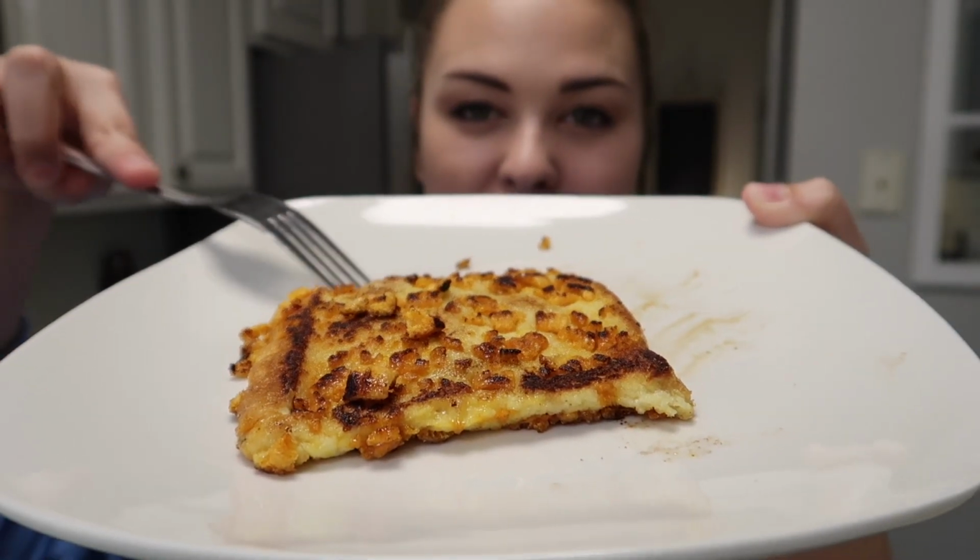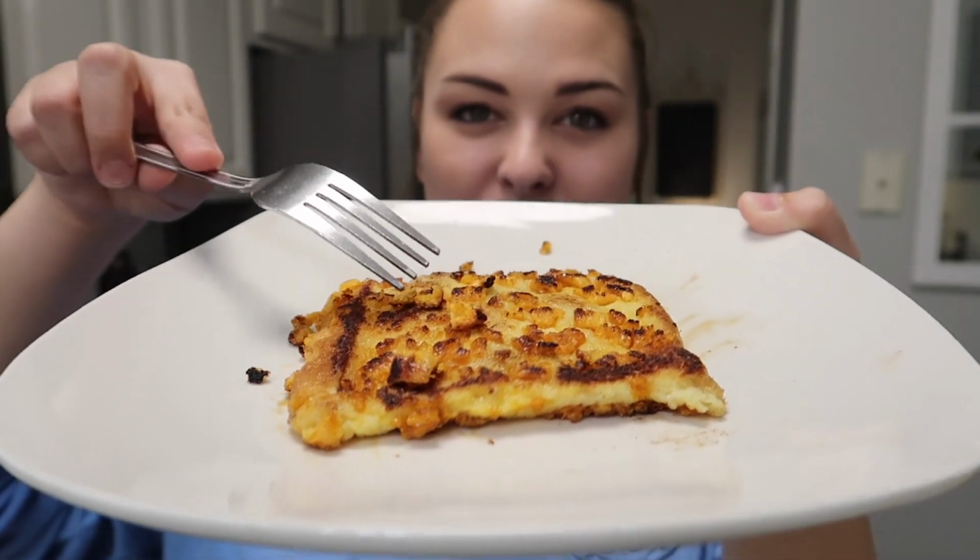I know it looks a little burnt, but it's really not. I just wanted to make sure it was cooked fully. Pretty good. I just think it needs something in the egg mixture. So I'm gonna add a little bit of sugar and some vanilla and see if that's better.